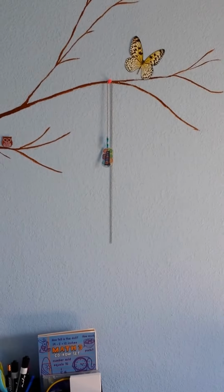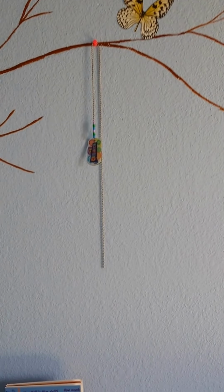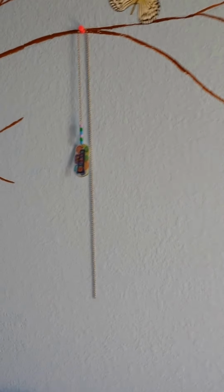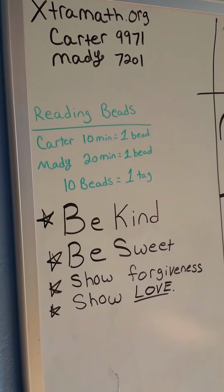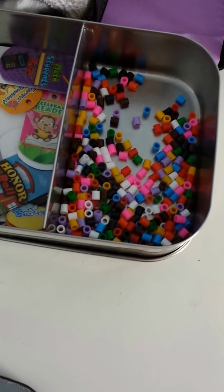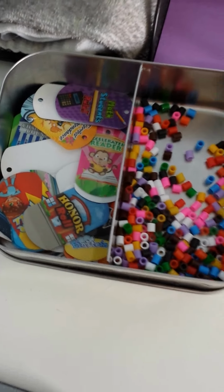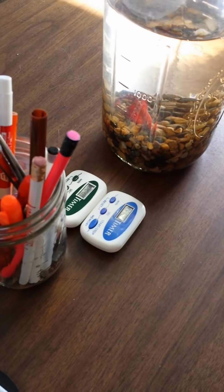Over here we have our reading incentives. I picked this up from Confessions of a Homeschooler, and I think she had even gotten it from somebody else. But we basically, when the kids read, if the younger one reads 10 minutes, the older one 20 minutes, they earn 1 bead. And here's the little perler beads we had from IKEA. And once you earn 10 beads, you get to turn it in for a brag tag. And we've got some really fun tags in there. The kids are really motivated by it. They love it. And we have these little timers from the dollar store that we use. $1 timers. They're great for keeping track of what they read.